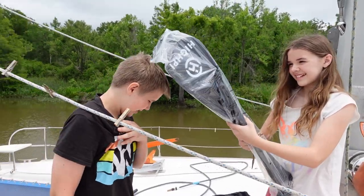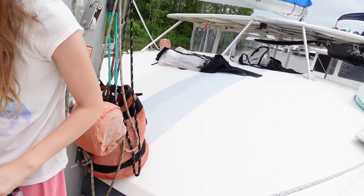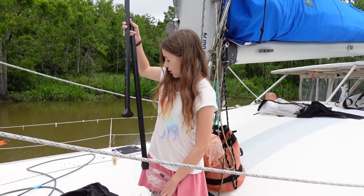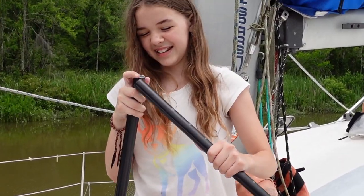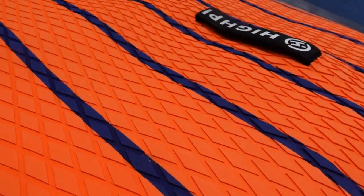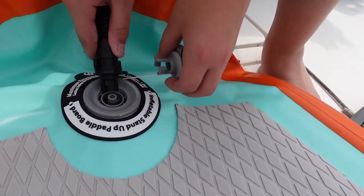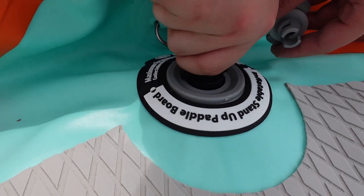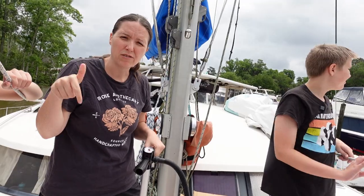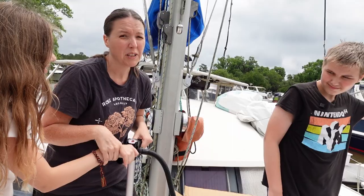We have a paddleboard, and it had really, really good reviews online, and all the reviews were true. I know that for a fact. It's very stable, absolutely beautiful, and I'm focused right now. We'll put a link in the video description to our Amazon store, which will have these paddle boards. But so far, we're really pleased with the quality.